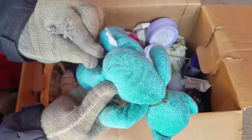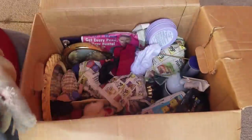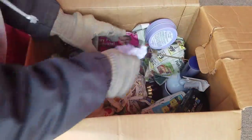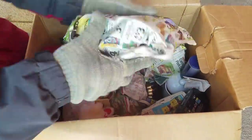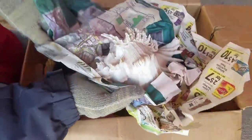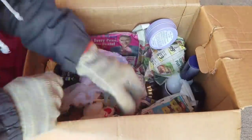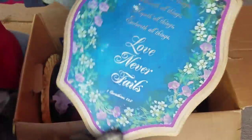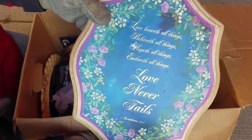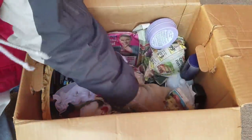There's a beanie. Yep, that's not a beanie. That's a rug. That's probably, my guess would be that the jewel is a birthstone. Let's see what we have here. There's a shell, maybe from a trip. Beautiful shell. There's Love Never Fails, 1 Corinthians 13, the love chapter in the Bible.